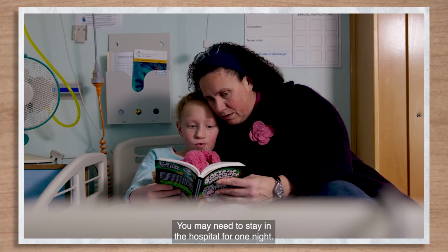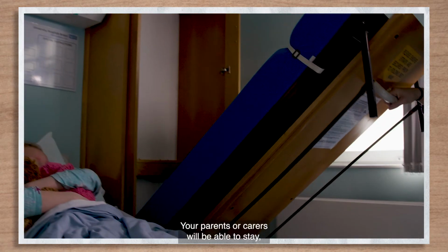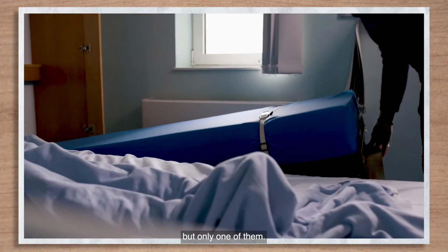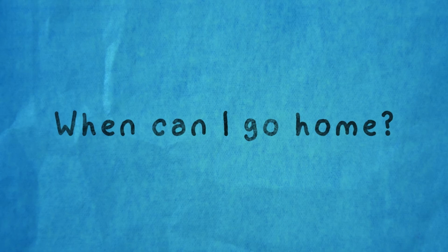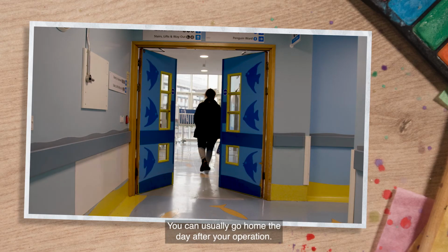You may need to stay in the hospital for one night. Your parents or carers will be able to stay, but only one of them. You can usually go home the day after your operation.